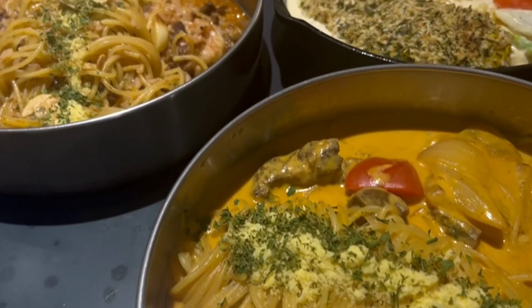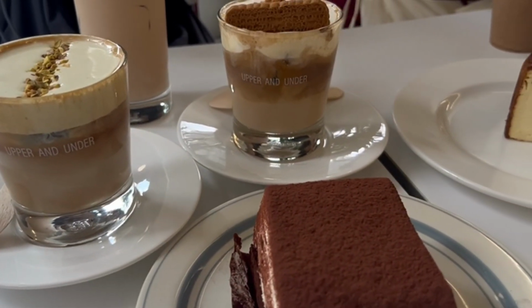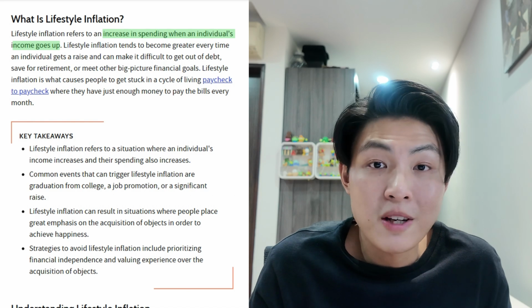It is normal to spend more year on year. We go to fancier places with friends, give more expensive gifts, and even pay for more bills and utilities as responsibility increases. Hence, this is also a great way to see if you're actually responsibly increasing your spending or succumbing to lifestyle inflation, which many people do.